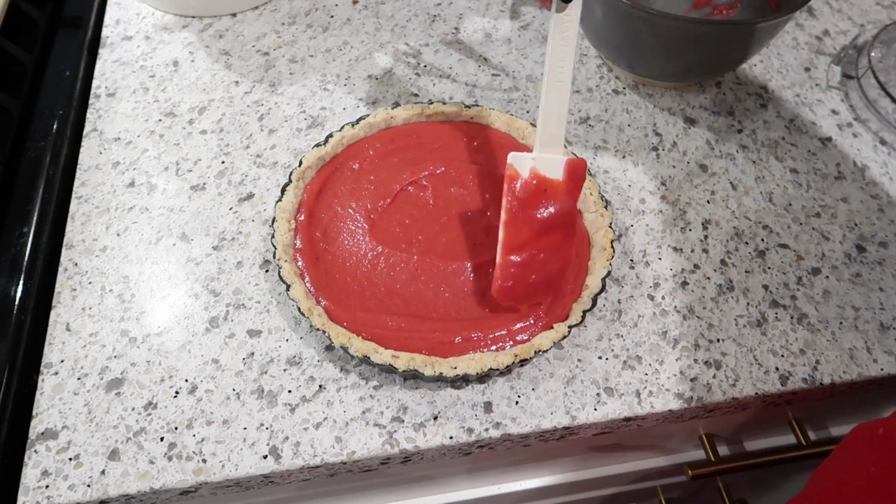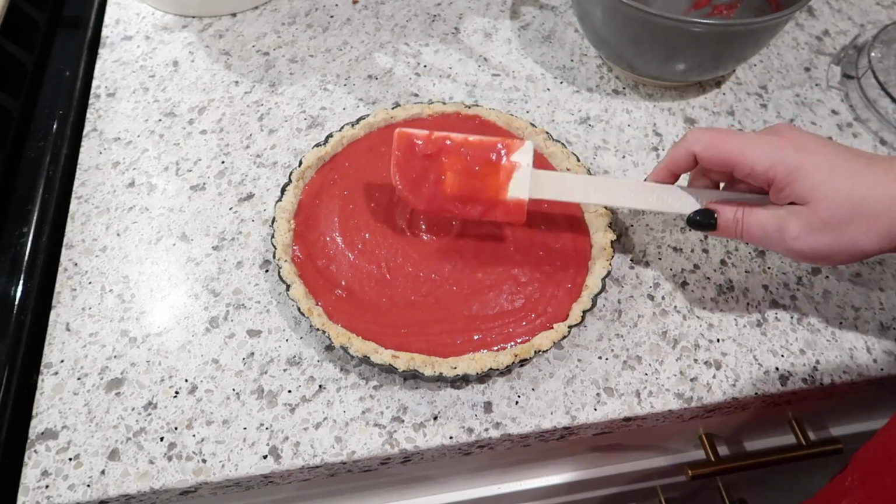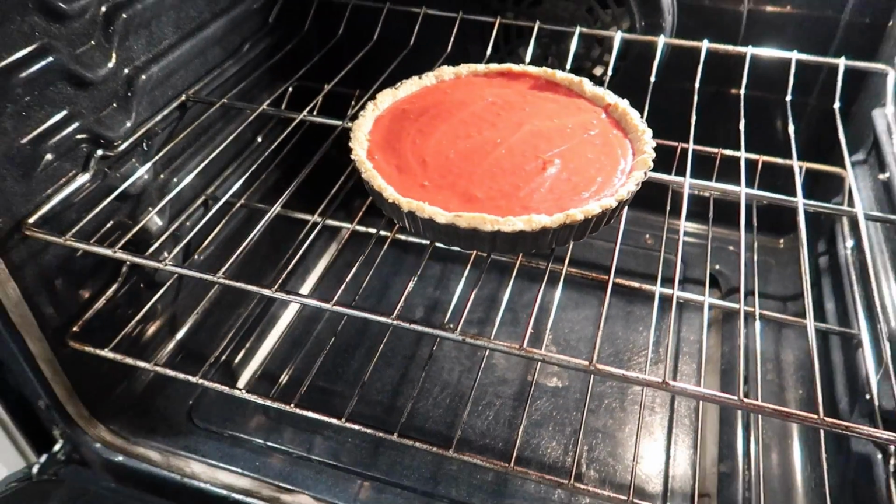Okay, so I'm gonna smooth this out, pop it into the oven. I seriously can't wait to taste this. I'm very intrigued. There you go.